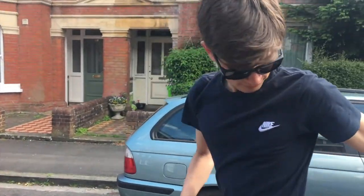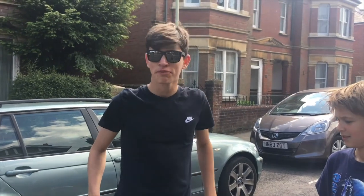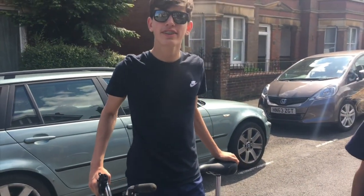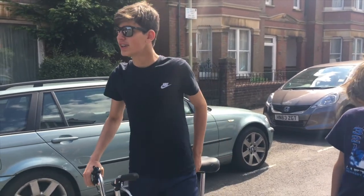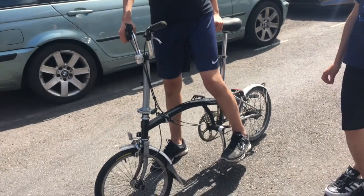How did that go then? That was good, yeah. I think it was a very practical bike. I think that's the reason for it. Can you just fit two people on? No.